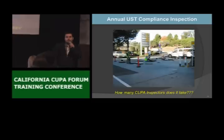All right, quick question for you guys. How many San Diego County inspectors does it take to inspect a retail UST gas station? There you go. No, close. You can see basically 4, right here, and that's just how we do it in San Diego. We got the resources. No, just kidding. It's not 4. It's one.